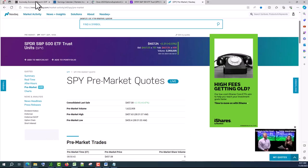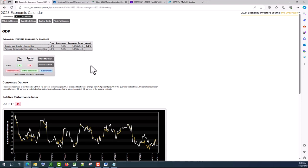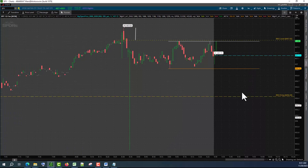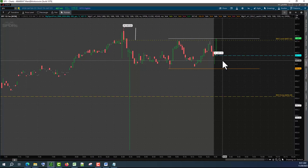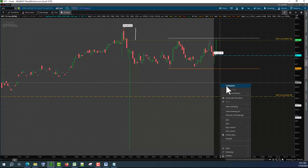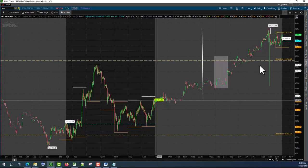The GDP data is 5.2, so it's above the expectation. A very big number right there. So let's see how the market reacts to this. Today it opened at 5,457.15. Yesterday's close was 5,454.88. Yeah, 5,488 and 5,715.